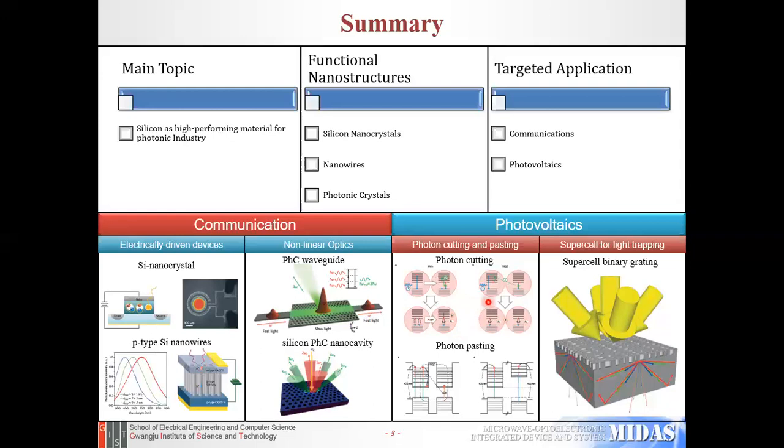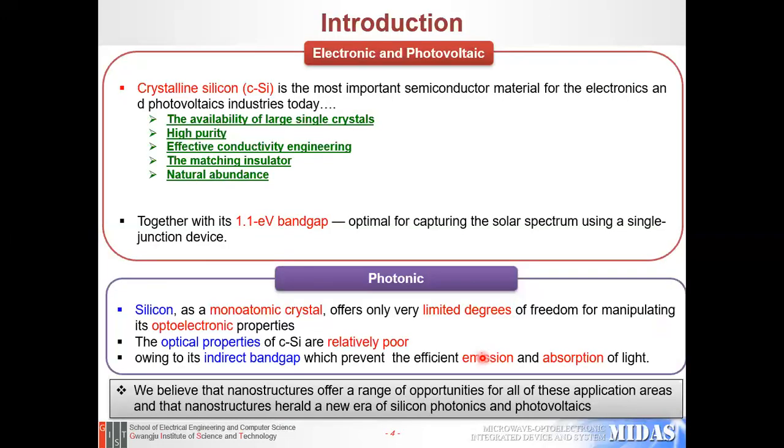This means the solar reshaper requires a mechanism for cutting high energy ultraviolet photons into multiple low energy quanta that can be converted more efficiently, as well as the pasting together of low energy photons in the near infrared that are otherwise not converted at all. So these are the detailed devices they have discussed in this article, and this was the summary. Now let's move towards the other things in detail, what they have discussed.